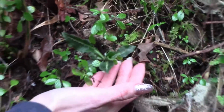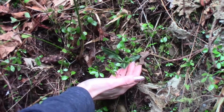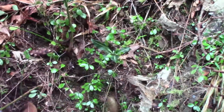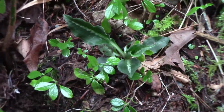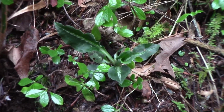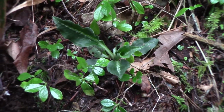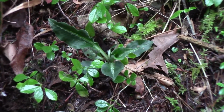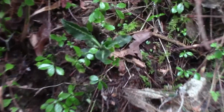And I immediately set about finding more in the area, because I know that they reproduce by runners, stolons that is. They send out little root tendrils and make more babies around them. So we're going to see if there are any babies around. Yeah. And the plant surrounding this beautiful little orchid is called twin flower and a bunch of dead leaves. It was really hard to spot.